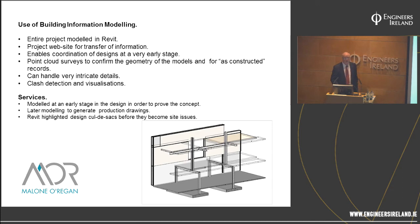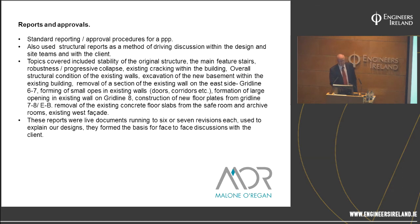And one of the main advantages is clash detection early. It highlights the clashes at design stage before they become issues on the site, or at least that's the theory. Like any PPP, there's an awful lot of paperwork involved. We had all the standard stuff, and I'm not going to go into it here, but we also use structural reports, which are not part of the standard process. But they went a very long way to get client buy-in much earlier than playing email tennis.